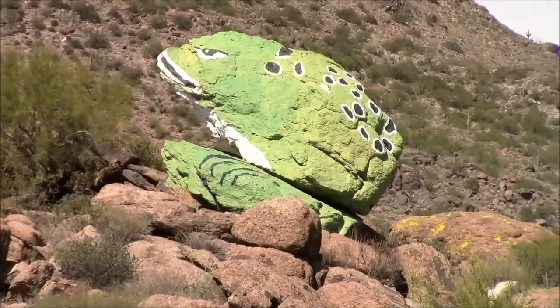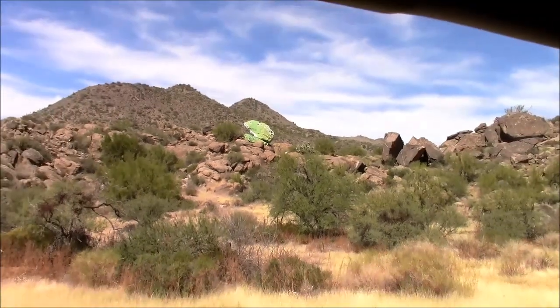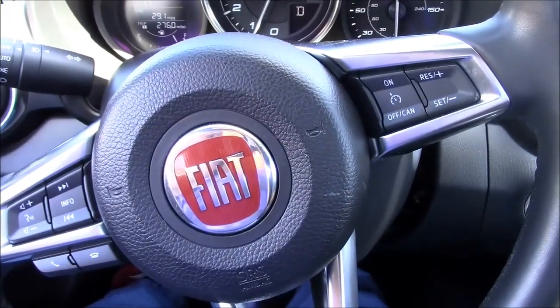Every time I drive on this road, I have to stop and say hello to the giant frog. It's the water they drink. Enough about the frog show, let's do some driving.